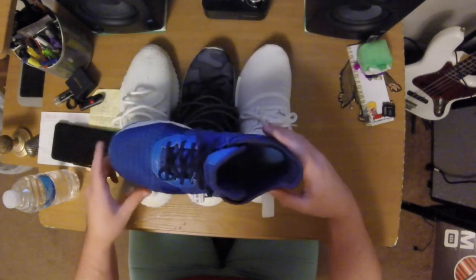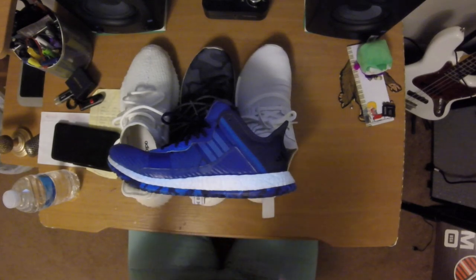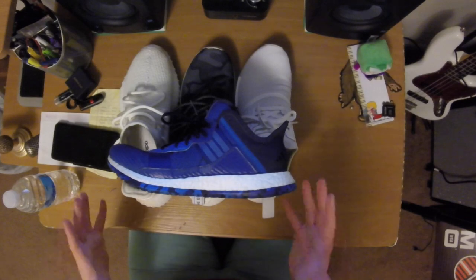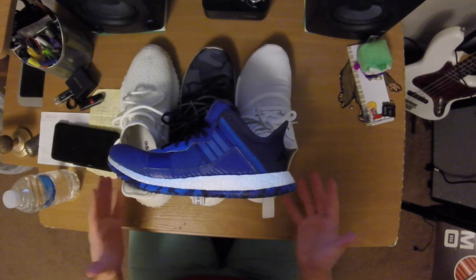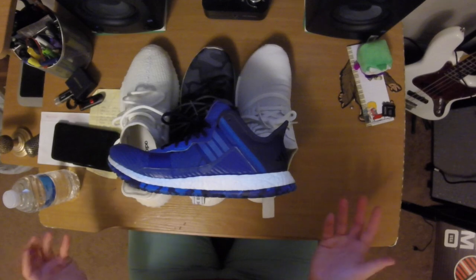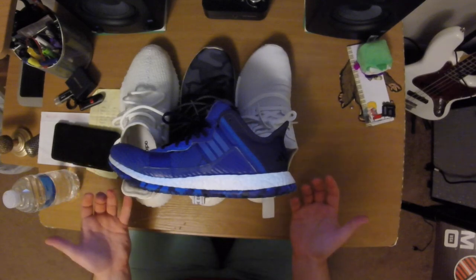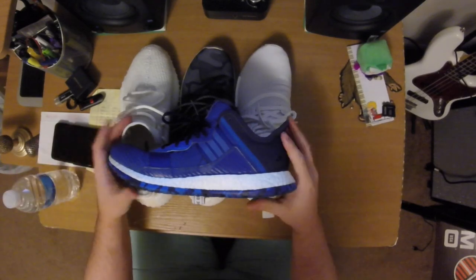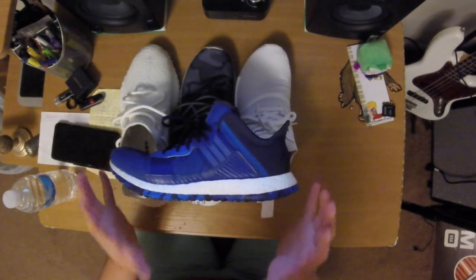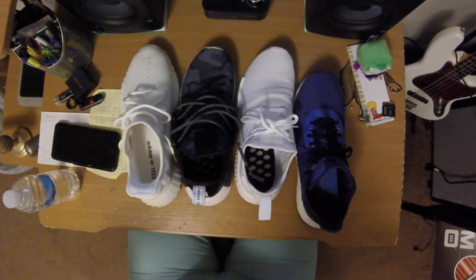So this is where the Pure Boost comes in, because this is a Boost shoe that I am not going to care if it gets dirty or messed up. Even though I just the other day cleaned these, I'm not going to care if this all becomes brown or green. I won't care, because this is what I would call a beater pair of Boost. These are more nice pairs. They're more luxury pairs.